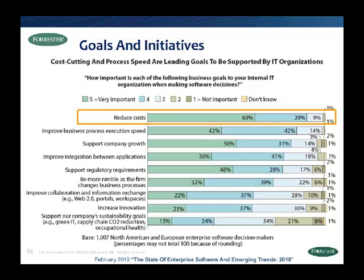With that, however, when we asked about goals and initiatives with regards to what our customers do, when we asked how important is each of the following business goals to an internal IT organization when you make software decisions, almost 89% said it's very important or important that we reduce costs. Even more so than the process execution speed. So cost reduction still is the number one priority with regards to IT when they make decisions around things they want to do in the future.